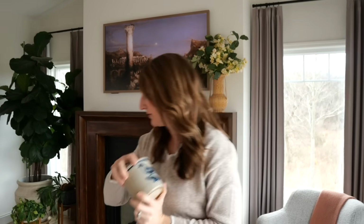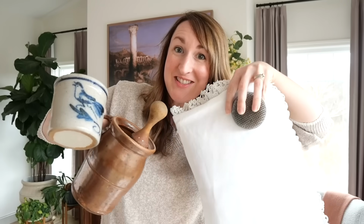Cutie little bird. So that's all I got today, antiquing. My mom got some really great things, and now let's go decorate with them. These are some really good finds. I'm so excited about it.